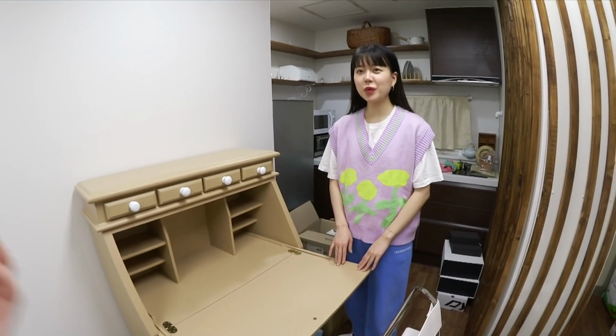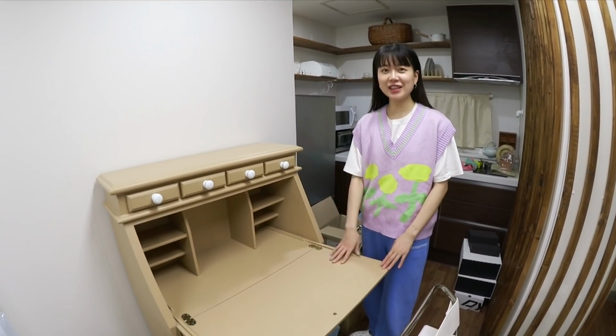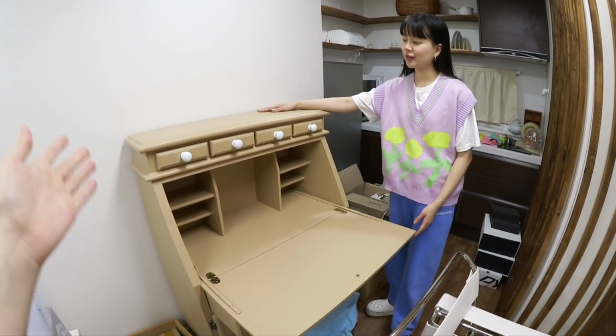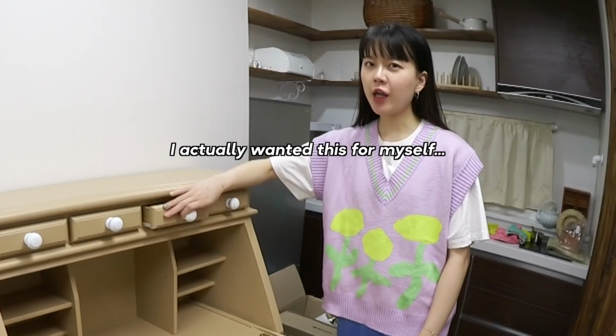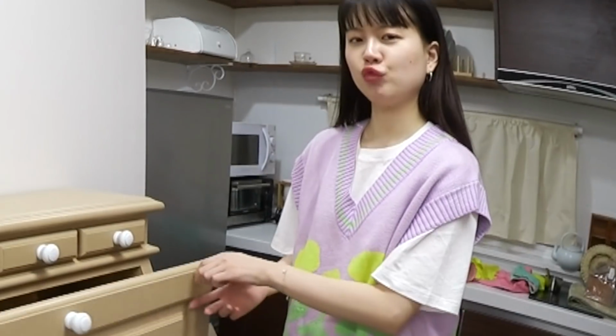And you know what? When we watched the little woman, she was actually writing her novel in this kind of place. Really? I didn't know. I saw the comments saying that this is actually a desk, like an old desk. I actually wanted this for myself. Sister, don't be greedy, okay?